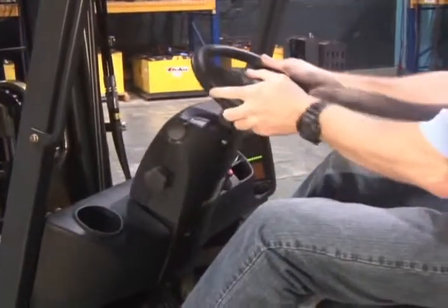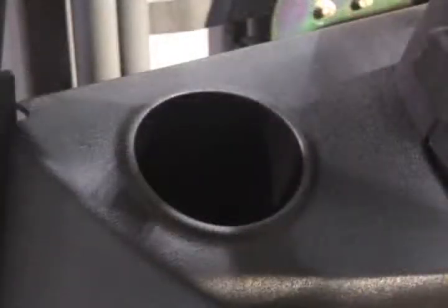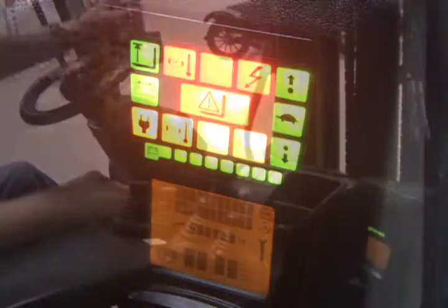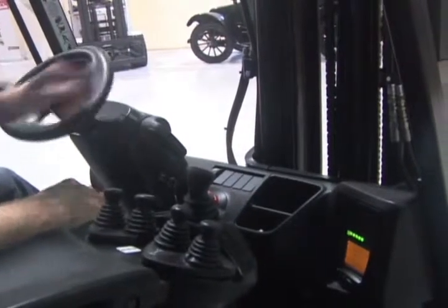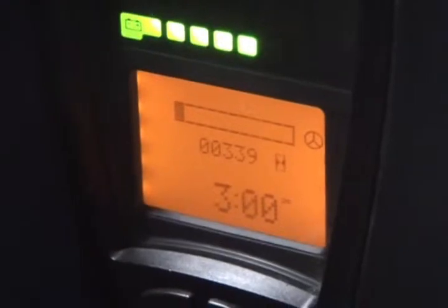An adjustable steering column, paperwork clip, cup holder, storage trays, and emergency power disconnect button are all standard equipment on the 346 series, as is our dash-mounted Linde combination gauge, which monitors all truck functions on a continuous basis for maximum safety on the job. The combi gauge also indicates continuous steering wheel angle position and incorporates a battery discharge indicator with lift cutout.